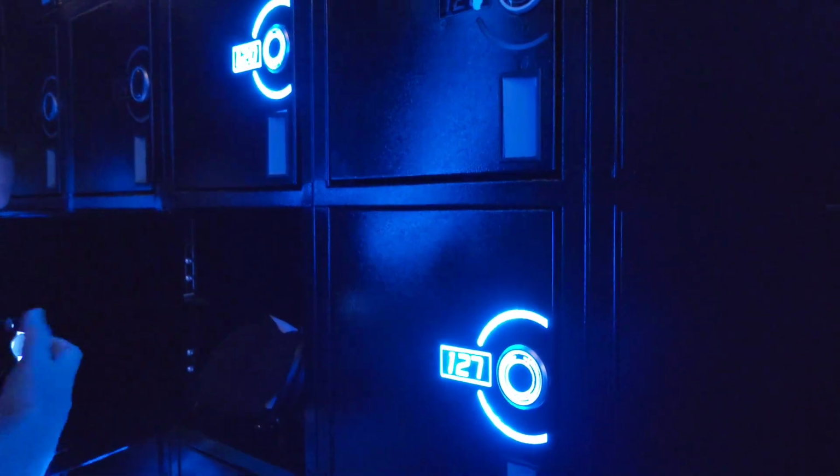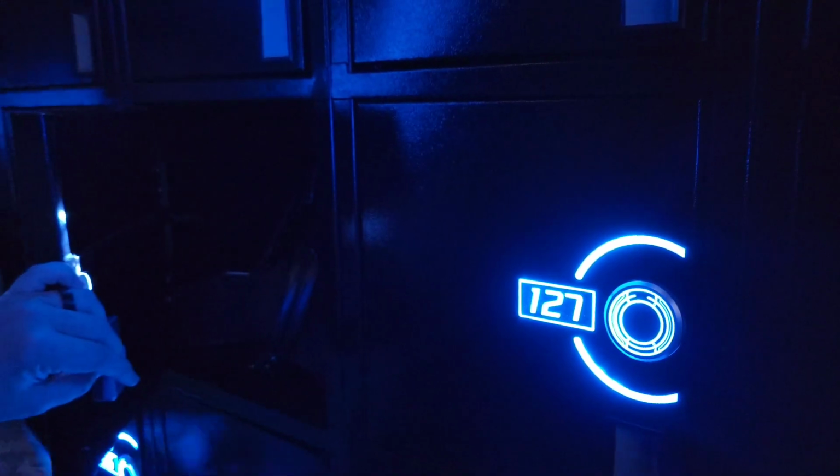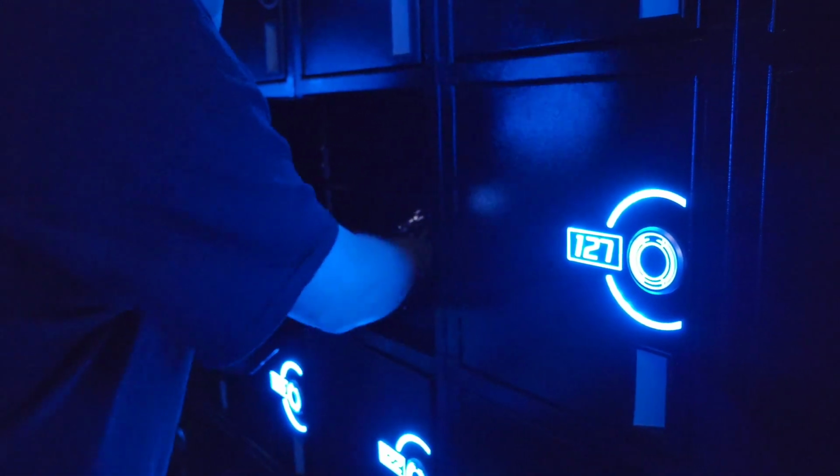So you're going to take your MagicBand or your park ticket, tap it to a locker, and that'll open and you'll put all your stuff in it. Just remember your locker number. You are allowed to bring your phones because there is a compartment in the ride to actually put your cell phone in.